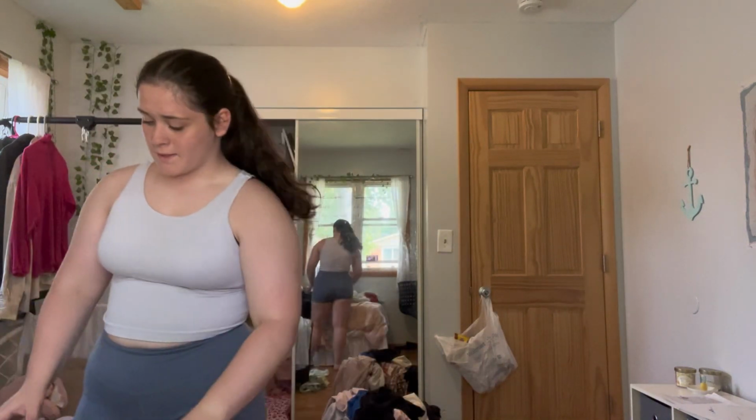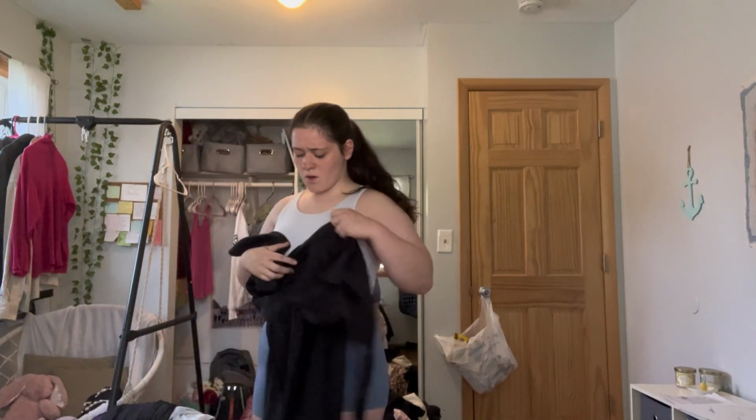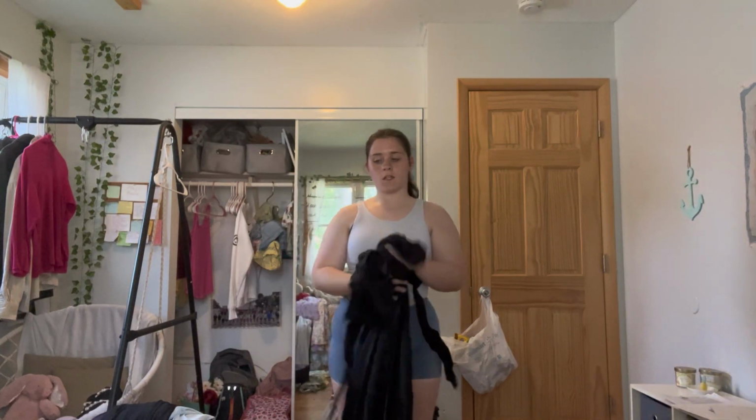Oh my gosh, don't look at my tan line. Blue spandex, and then this is a shirt that I tried on and I'm gonna keep it because I really like it. So I went through my dresses. You can see me in the back. I'm keeping this one because I'm in band, so I have to wear it for graduation. It's just a little black dress, my grandma's. This one I got in middle school for choir and band. I'm also gonna keep it because it's a more formal one for funerals. So I'm gonna keep it.